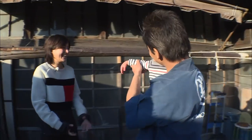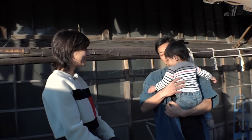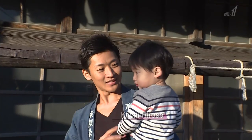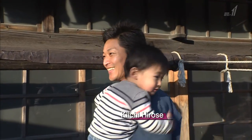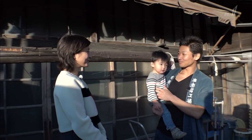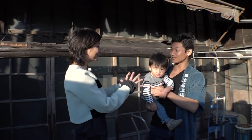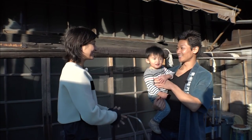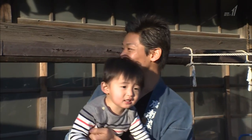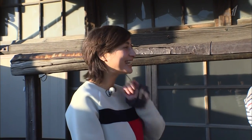Hirose-san then introduced me to someone special. What's your name? Kiichi. Kiichi. He's the fifth generation? That's right. So Kiichi is going to learn what it takes to be a craftsman. I hope so. He's always playing here in the studio. There will come a time when he starts to watch you work.